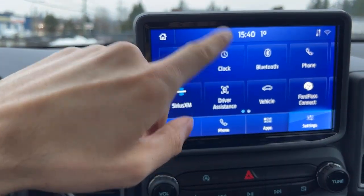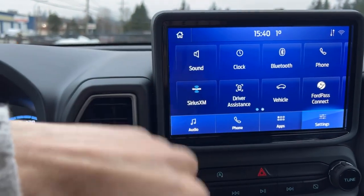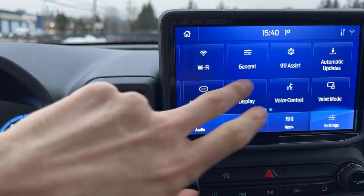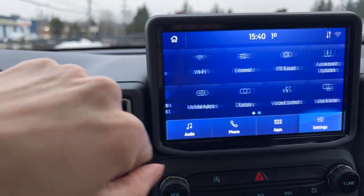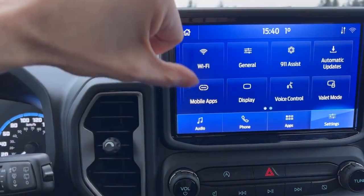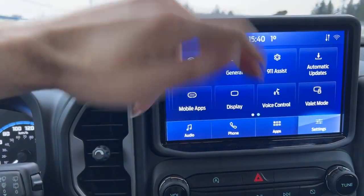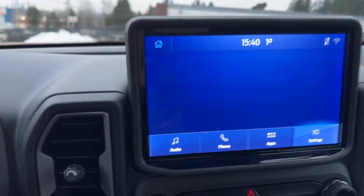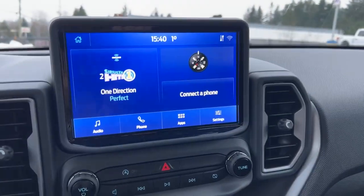You can change the time, your Bluetooth settings, vehicle settings, driver assistance, sound, Ford Pass Connect, that's your little Ford app there, Wi-Fi, 911 assist, voice control, valet mode, tons of options in here, super configurable, and it's very responsive and very easy to use.